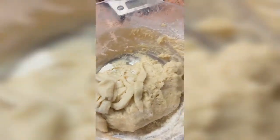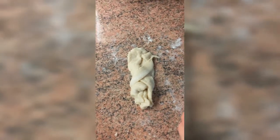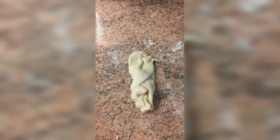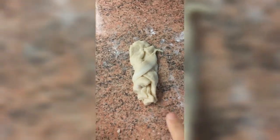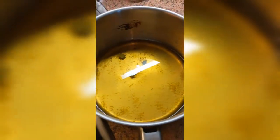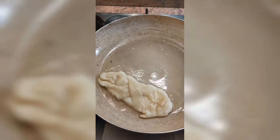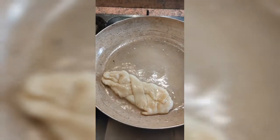Right, the dough, I flattened out the dough and I cut it into 3 long rectangle strips and plaited it. Not a very good job. Now usually you would use a deep fryer using oil, and then there's the cold mixture. Then fry for about 3 to 5 minutes depending on the thickness.